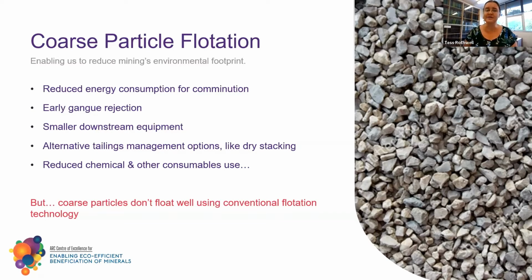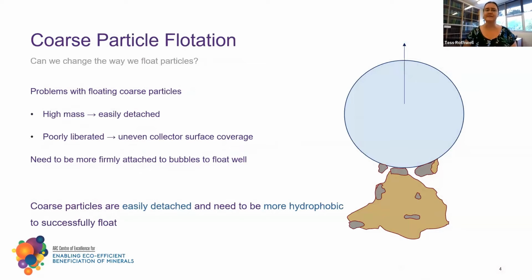Unfortunately, using our current technology, coarse particles don't really float very well in conventional flotation cells. So why is this? Well, there's two reasons coarse particles don't float well. They've got very high mass and they're poorly liberated. The high mass means they're easily detached from bubbles, especially in the turbulent environments of conventional flotation cells. Exacerbating that problem is the fact that they're poorly liberated. So there's uneven collector surface coverage, because the collector attaches to the valuable sites, but for coarse particles, most of the particle is gangue. So the coarse particles need to be more firmly attached to the bubbles to float well, but because of their poor liberation, they're not as hydrophobic as the finer particles.